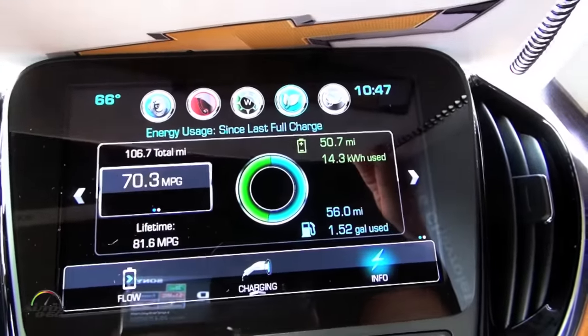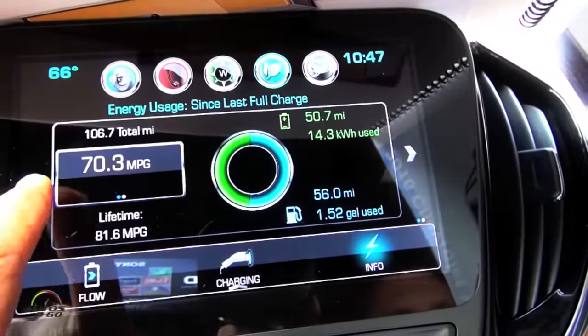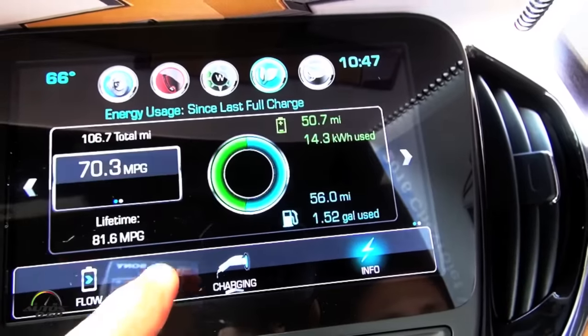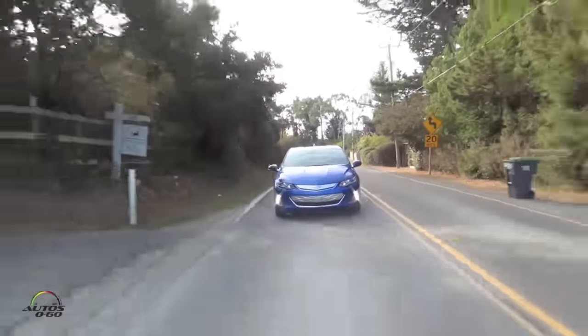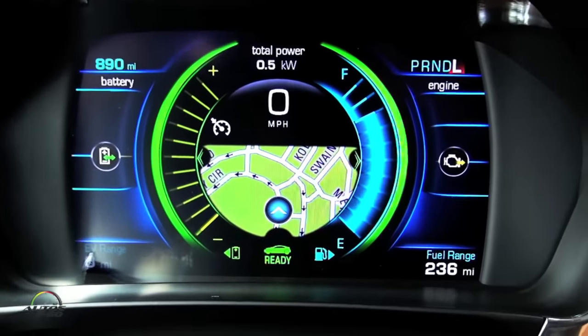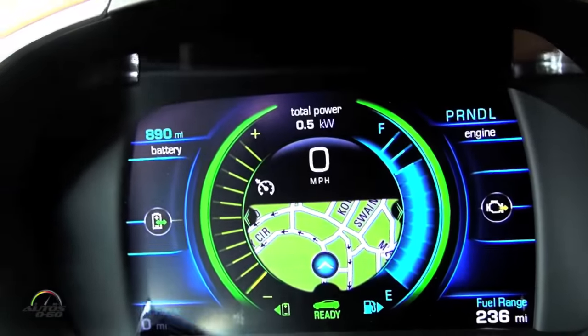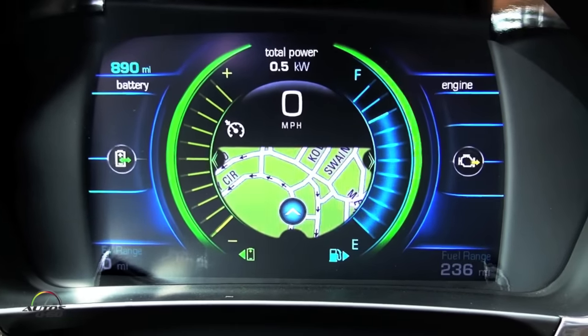So Eric, we're coming to the end of the test drive. We drove a little bit more than 100 miles, and I'm almost 50-50, right? Yep. 51.7 electric and 55.1 to this point on the gas engine. No range anxiety, because we still have more than three-quarters of a tank of gas, which will give us more than 300 miles.